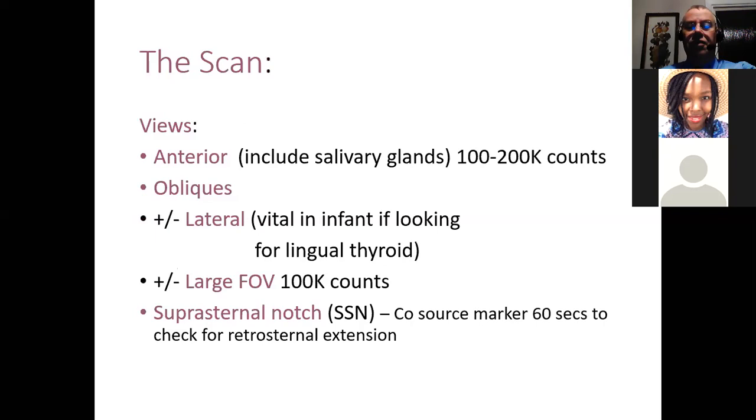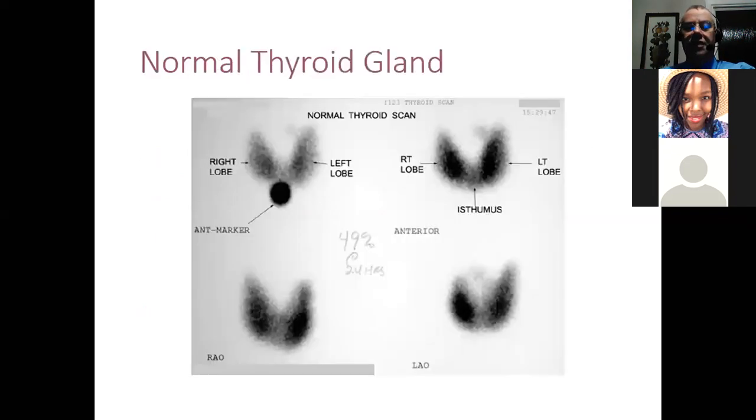An anterior view, normally including the salivary glands, because that's used as a sort of marker of where you are, is useful. Some obliques can help, and laterals. Also, particularly with a large goiter, it can be useful to take a pinhole off and use a large field of view. And then you come out to the suprasternal notch with a cobalt marker, which can be useful to look at the extent of the goiter.